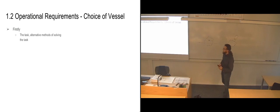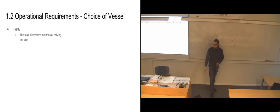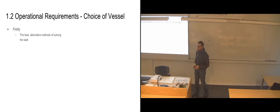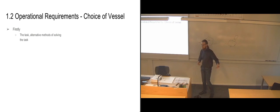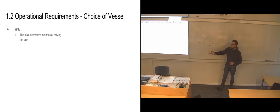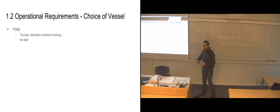So for an example, are we going to do maintenance repair on a subsea production unit? So a subsea structure, we're going to do some maintenance repair there. Alternative methods of solving the task: we could do it purely with an ROV. If it's not too deep, we could also use divers. So what are we going to choose? Are we going to choose a vessel with ROVs or a vessel with divers? Or maybe do we need to combine them?